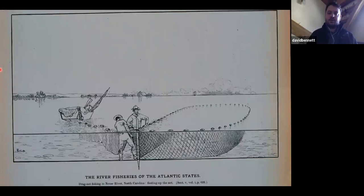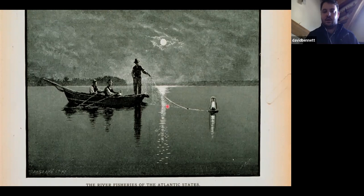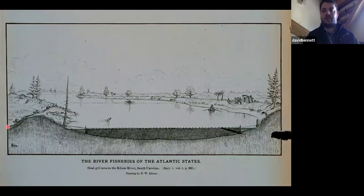And here are some examples of the nets being used. This is a drag net being used on the Neuse River. And this is a style of gill netting that would have been practiced on the Neuse. And then gill nets that were staked in place were used as well.